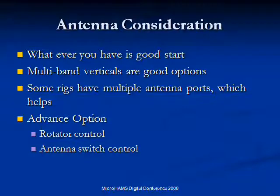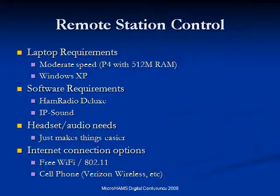So the remote station again, you just need the basics. Running it with this laptop, any laptop basically that is higher than a Pentium 4, I will recommend, so you can process all the commands faster and the remote station will reply quicker.